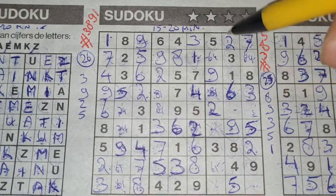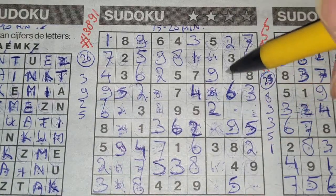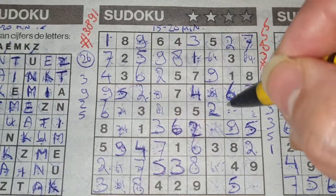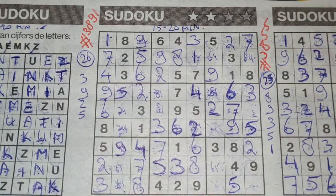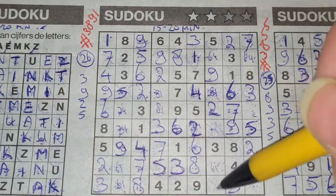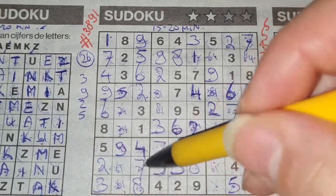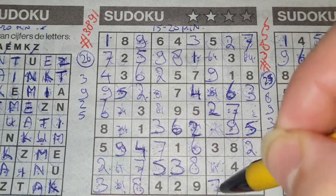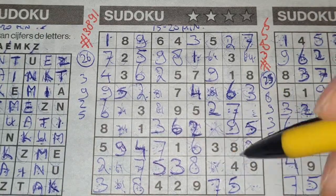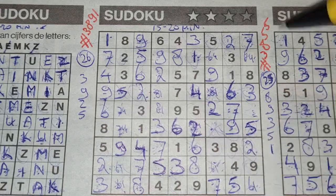Alright. 1 box left in this column for the number 1, 2, 3, 4, 5, 6. The 7 is missing. 7 in the last column, 7 in the column next. So in that column, the only 2 places left for the 7 should be here or there. We see there 7, no 7 there, 7 should be there. Okay, so 2 boxes left, the 6 and the 1 in this big square.